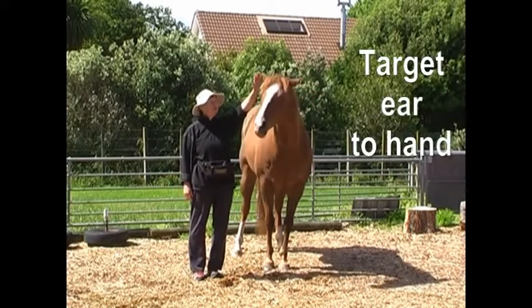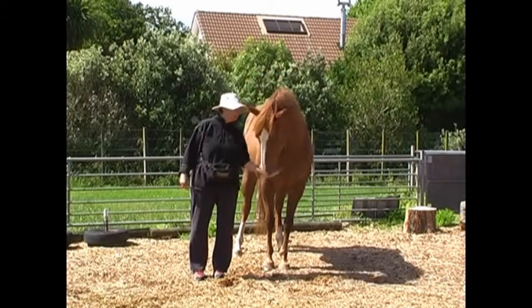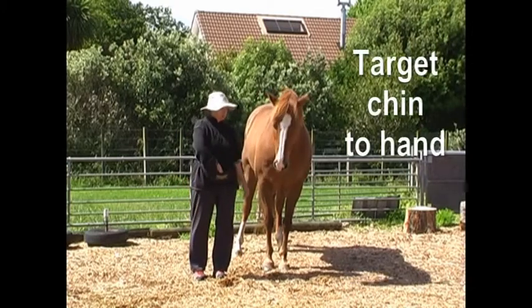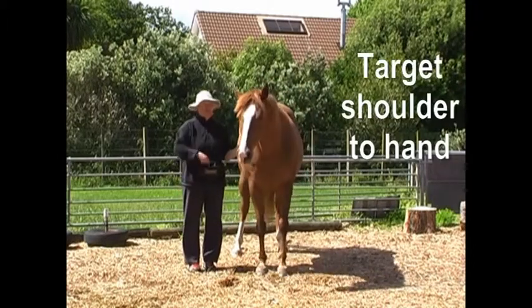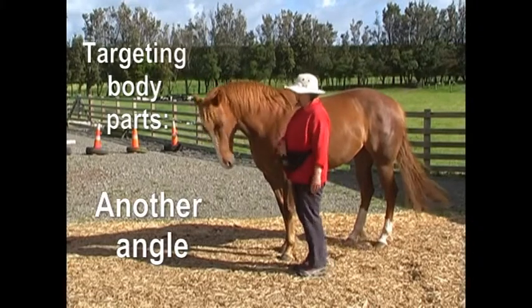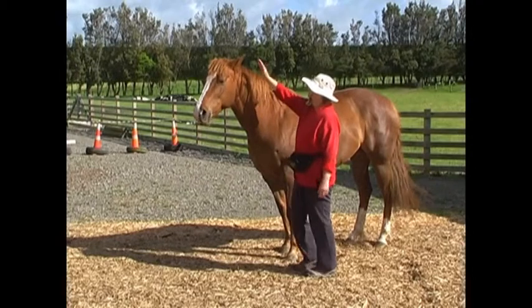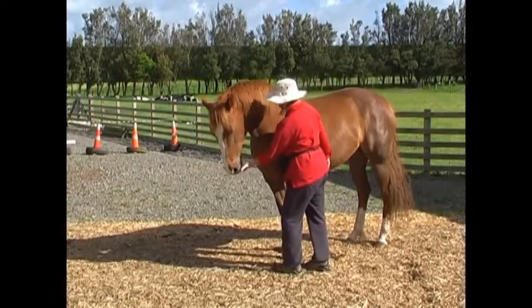So here she's targeting a series of body parts and gets a click and a treat for each one. We often do this at the end of a session. And it certainly keeps her mind ticking over, and it makes me realize just how sensitive they are to what we're doing at all times. The horse is reading us all the time.